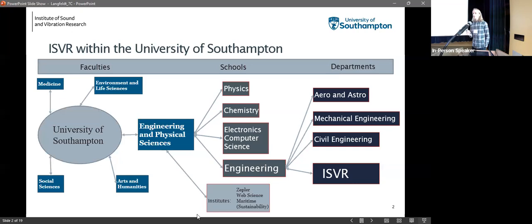It's important to note that this is the structure, but especially at ISVR, we are very keen on collaborating across these departmental structures. So we have lots of collaboration in our school, with Aero, for example, which is a natural combination, acoustics and Aero, but also with civil engineering, mechanical engineering, and other parts of the university.